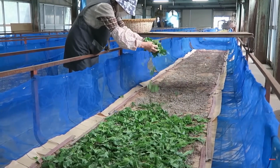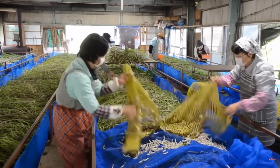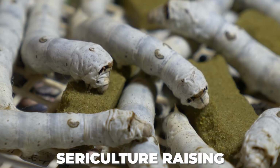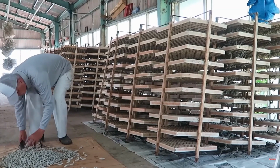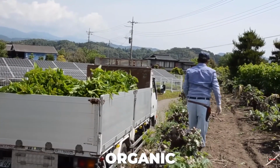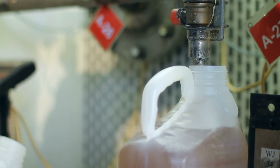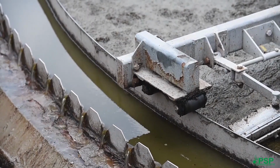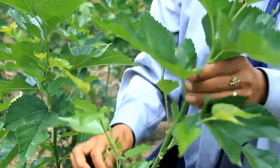Silkworm farming was indeed dominant from the 1930s to the 1950s, but it is less common now. Silkworms, or sericulture raising, is a traditional side crop for Japanese farm families. Prior to the 1950s, most of the agriculture in Japan was organic. The reason for this is that pesticides and chemical fertilizers were not used. Human waste, which is also referred to as night soil, was collected by farmers and used as fertilizer.